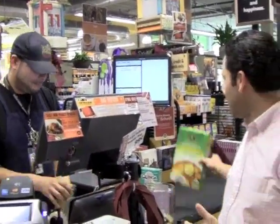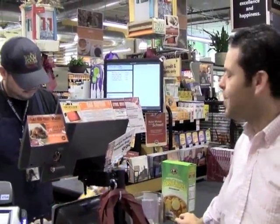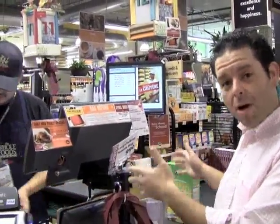Okay, so now we're at a price comparison. So Edwin's been kind enough, so he's going to ring everything through that is in the regular section, and then we're going to see how much that costs. And then we're going to ring up all the things that we bought, the same items in bulk, and see how much that cost and show the savings.